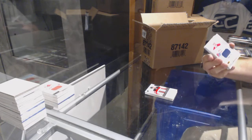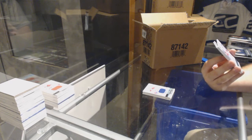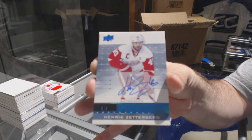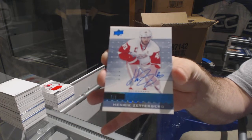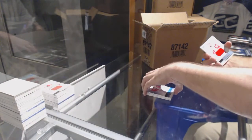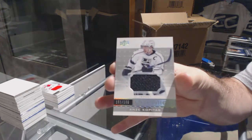For the Habs, we've got a Sergachev jersey. Oh, that is sexy. Number 3 of 5, Blue Spectrum autograph for the Red Wings, Henrik Zetterberg. 3 of 5 for the Red Wings, Henrik Zetterberg. Bam. For the Red Wings, base rookie jersey, Anthony Mantha. For the LA Kings, the 199, Anze Kopitar.